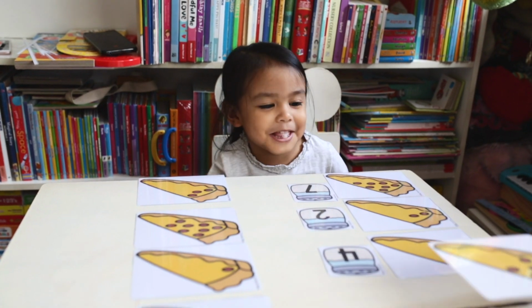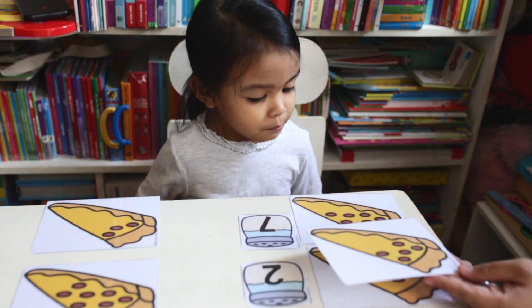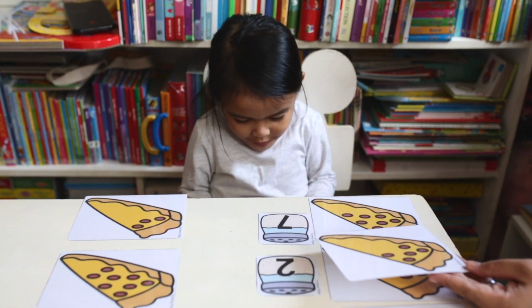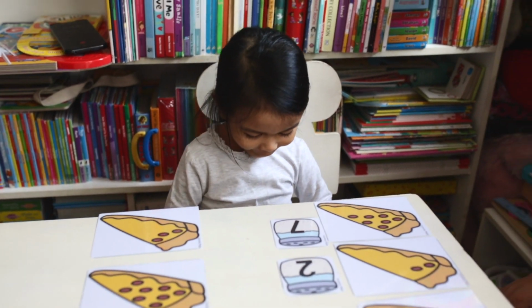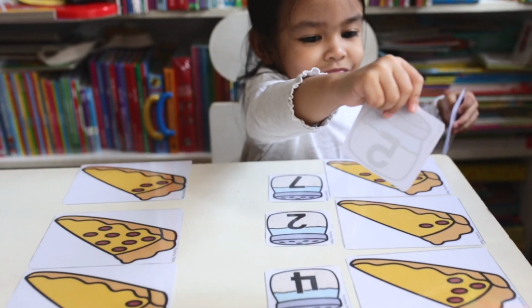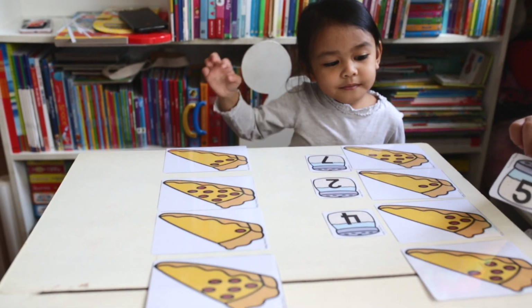How about this one? Can you count the pepperoni from here? After this, we will eat the pizza. 1, 2, 3, 4, 5. Good job. You found 5 already? You're so fast. Now you put some salt on it. Mommy, is this 5? Mommy will help. This is 5.